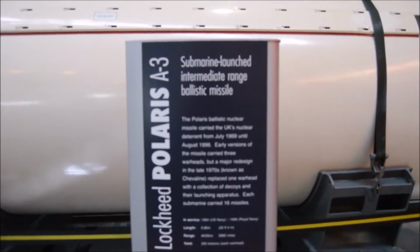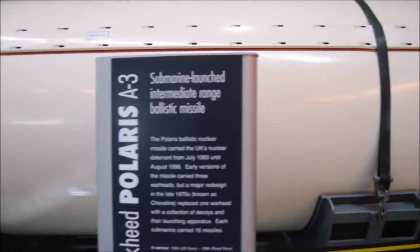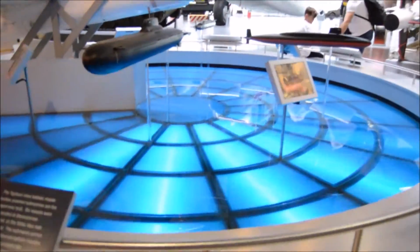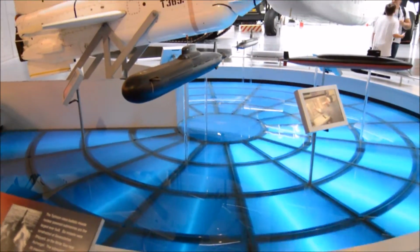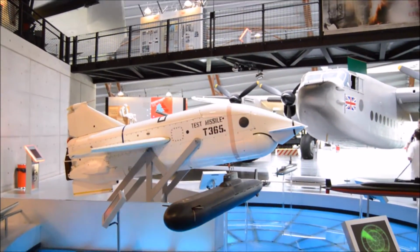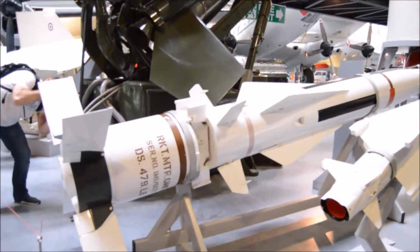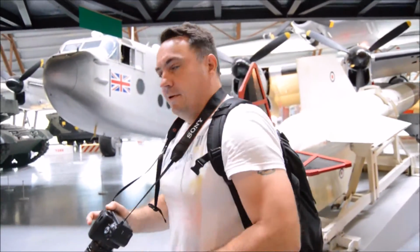Oh, there we go. Submarine launched intermediate range ballistic missile, Polaris. Test missile. It's a Seawolf missile. There's Jab taking shots of it. Illegally.